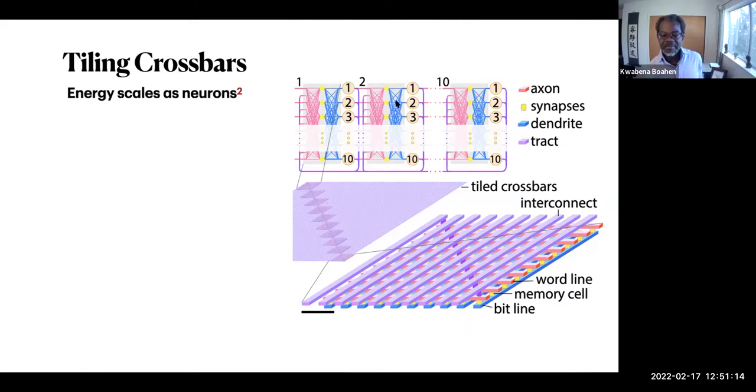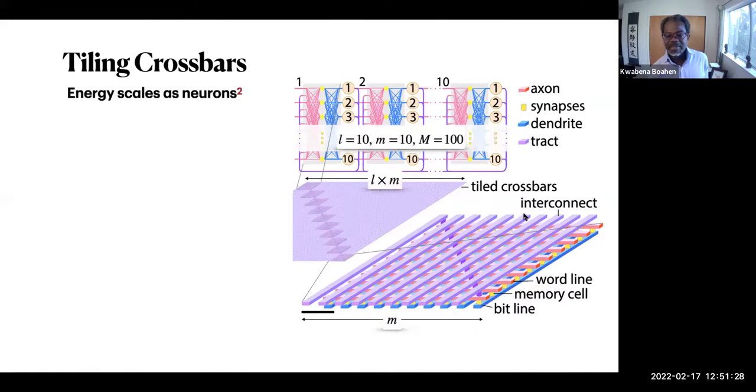Here I have a network which has 10 layers. Each one of them has 10 neurons, and that's a total of 100. So I need a 10 by 10 crossbar between each of these layers. And I need these longer wires that allow a signal to get from any crossbar to any crossbar to implement these residual, skip, and feedback connections. Those are going to be my longest wires because it's 10 crossbars times 10 copies of those crossbars, the length of 10 of those crossbars.